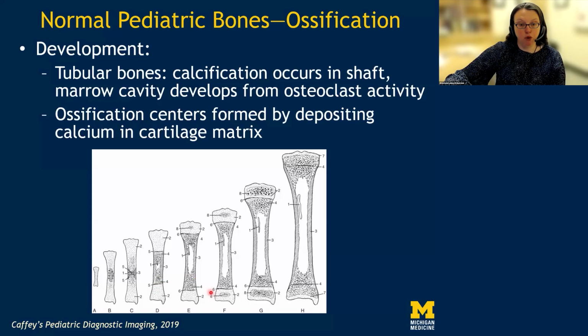By the time we move towards birth, and afterwards, we may start getting some of the epiphyseal ossification centers in these long bones. And then as the child grows to maturity, eventually we see fusion of the physes. We see a medullary cavity in the center of our long bone and the metaphyses and the epiphyses, as we expect to see in our older children.